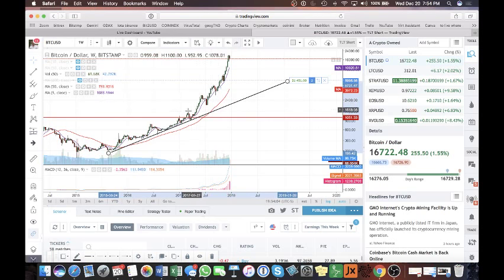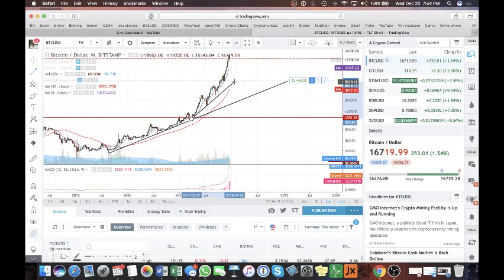But then it started going parabolic, and you can see right here it went parabolic, came down with that 20% move, shot up, another move down, quickly bought, shot up, consolidated, now it shot up again. So we have to change our trend line to become more of a, actually there's a lot of trend lines. So that's two touches right there.